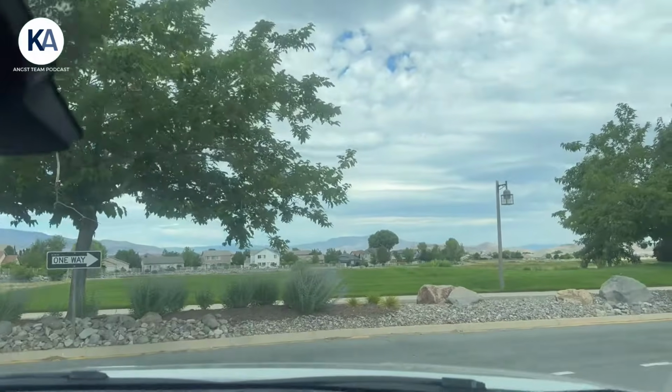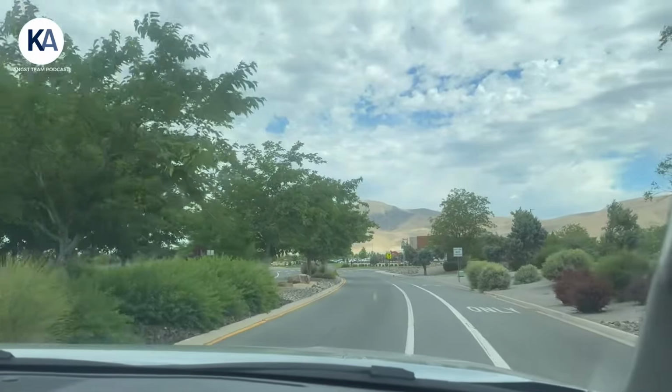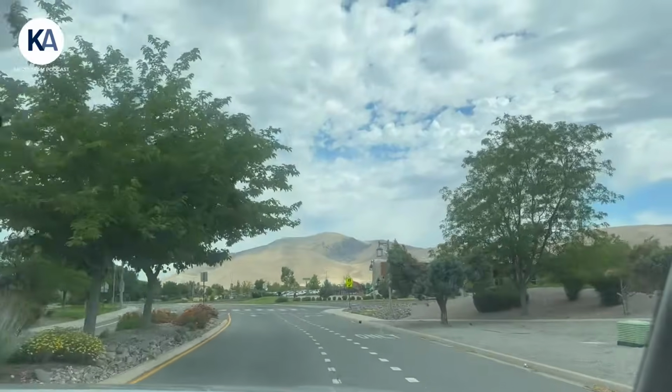Close proximity. So one of the biggest things about this neighborhood is you can hop on Veterans within 5 minutes. There's the Life Church right here in the corner.